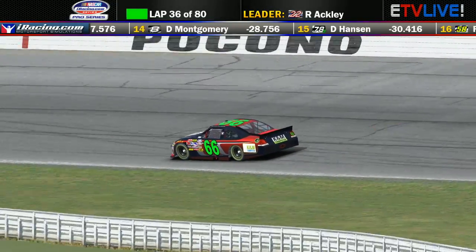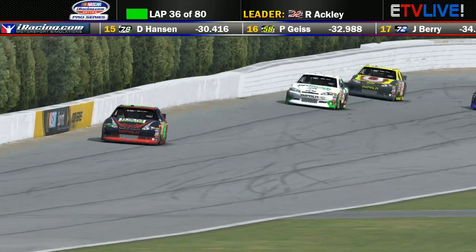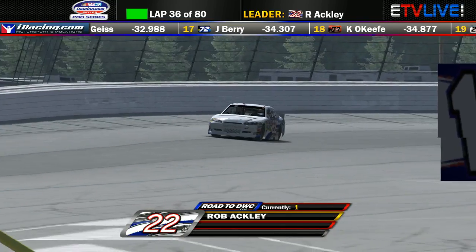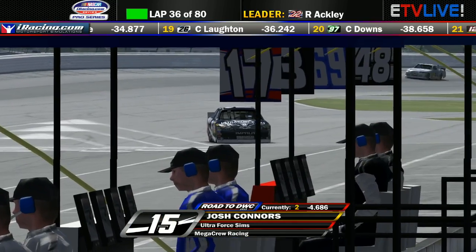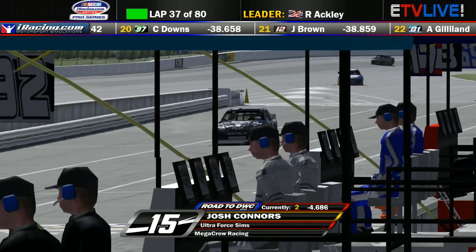And we'll look for the number 22 and 15. They are currently your leaders now. Rob Ackley, Josh Connors, and I believe Brandon Bookberger will be your top 3 when scoring loops. Now 15 is going to come down onto pit road, the Ultra 4 Sim, Tim's Corner Motorsport Chevrolet Impala heading down to pit road. I believe the 17 is going to come down as well, guys.